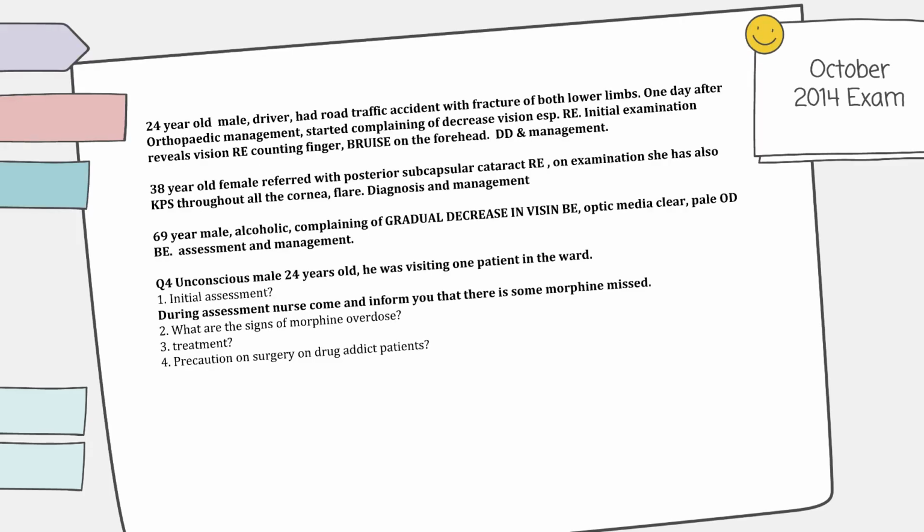So let's come now to the actual exam. I'm going to present you this exam, which is the October 2014 exam, which is almost the last exam with the old system, so that you can know how the old system is formatted. They tend to bring you a scenario and ask you about differential diagnosis and the management.